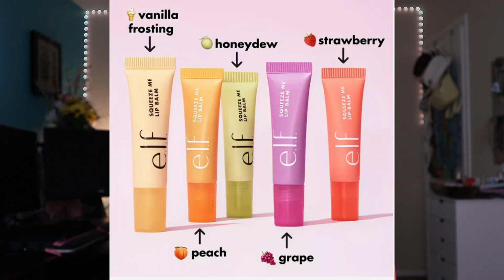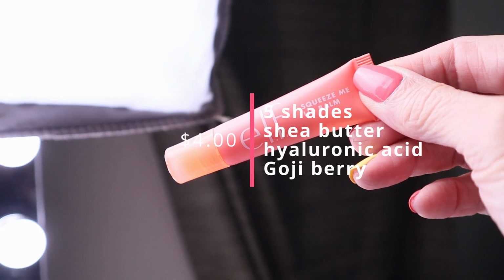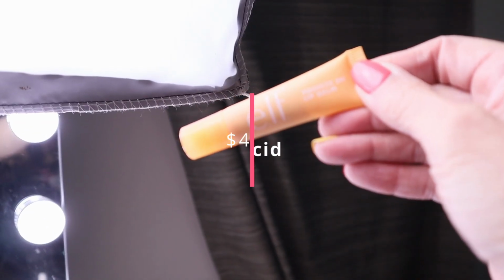So the next thing I want to test out is from e.l.f. It is their new Squeeze Me Lip Balm. Now these retail for $4 and they come in 5 different shades or flavors. They're a lip balm that's supposed to provide hydration and pigment. It has hyaluronic acid in it, goji berry, and shea butter. So super excited. These are $4.